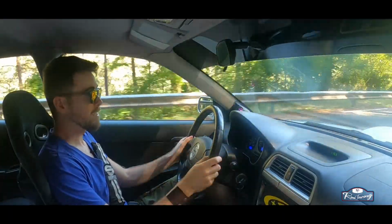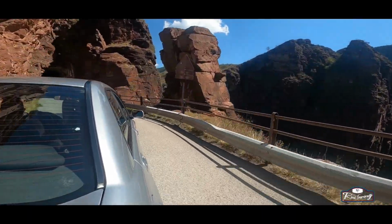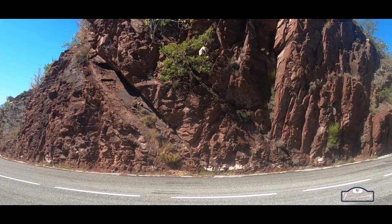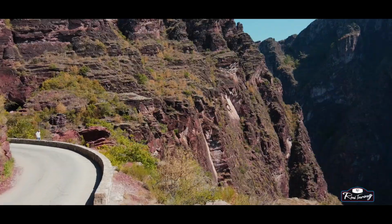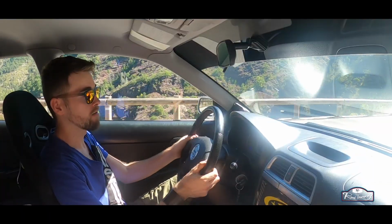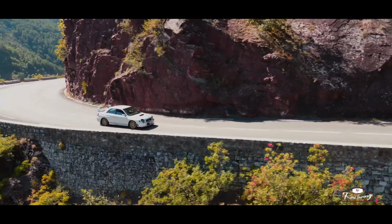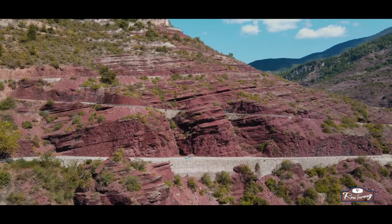The first main feature you can see is the distinctive red color of the rock and the ground. And in case you're asking, that's from a particular clay colored by iron oxide that emerged from the Earth's depths 300 million years ago. But we only need to know that driving in such a color contrast, on such a windy road, is something unique.